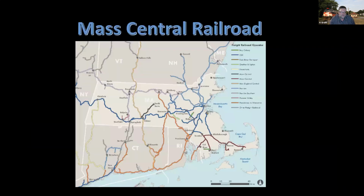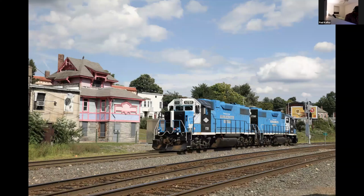Here's a little map. It's not a great one either, but sort of in the middle, just to the left, you can see a black line running from Palmer up to South Barre. That's a business I should go into, making maps for railroads, because some of the ones on the websites are not that great. Here we have light power headed back to the yard in Palmer, passing an interesting pink building.